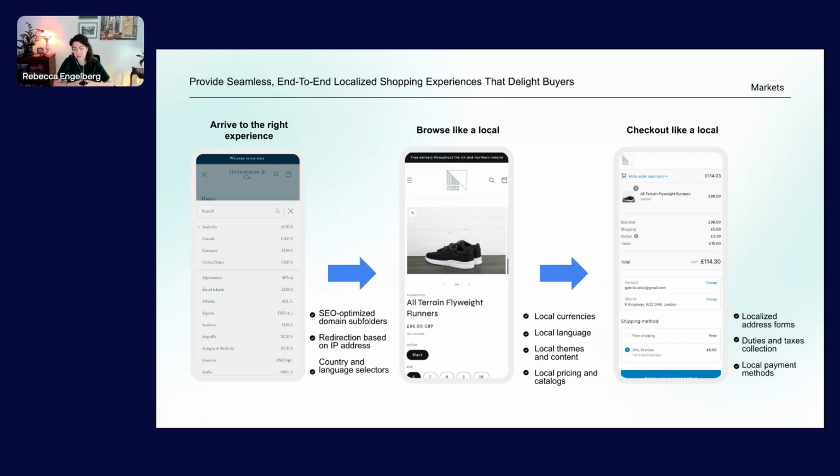And what that means is that these international sales tools help enable the journey from arriving to the right experience, again with SEO optimized, domain subfolder management and redirection, to browsing like a local with the right currency, the language, the theme, the content, and finally checking out like a local with the optimized checkout, address forms, duties collected, and payment methods. These tools set up shops for success so that they can optimize conversion and affinity for your brand in those cross-border markets. But Managed Markets does even more.